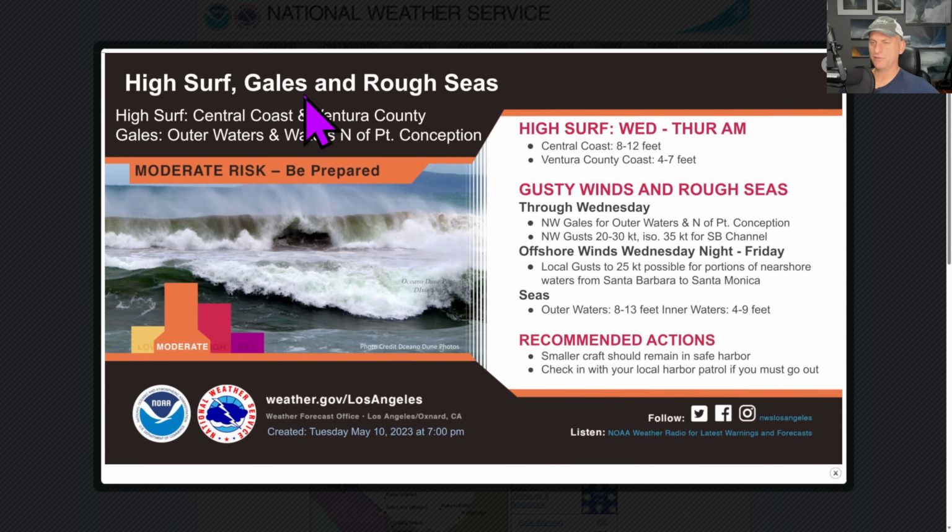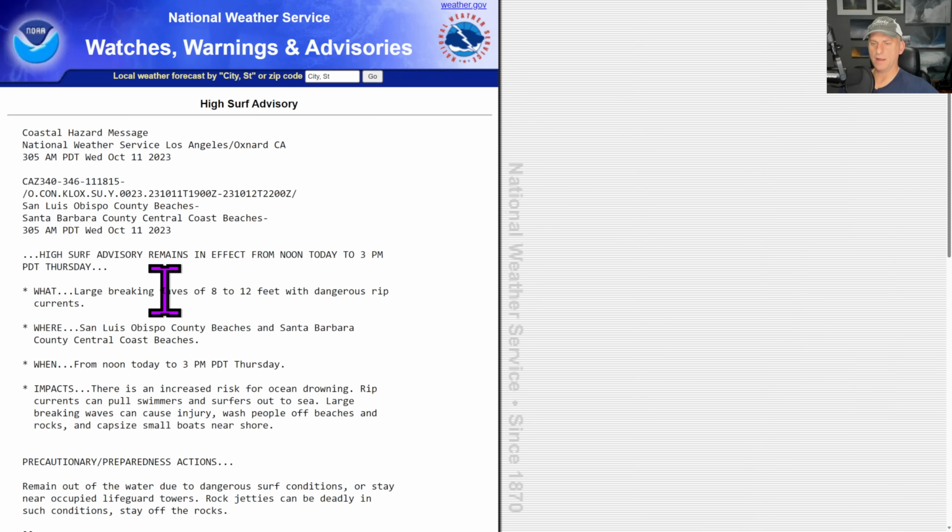Taking a look here, high surf, gales and rough seas. You can see pretty much all the way up and down the Oregon coast, down all the way through California. And this was issued yesterday here. And some nice wave action moving down here. We'll take a look at the high surf advisory right now. You can see 8 to 12 feet, dangerous rip currents out there all the way down through Santa Barbara County and Central Coast beaches. This goes through about tomorrow afternoon.